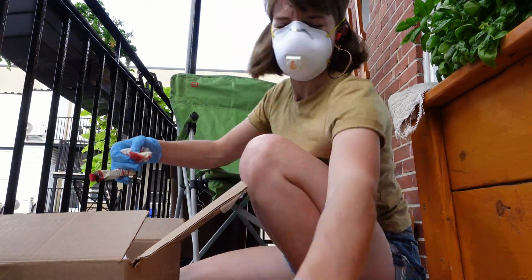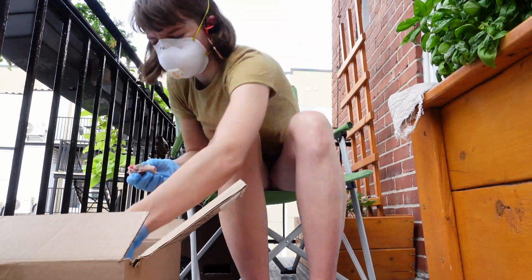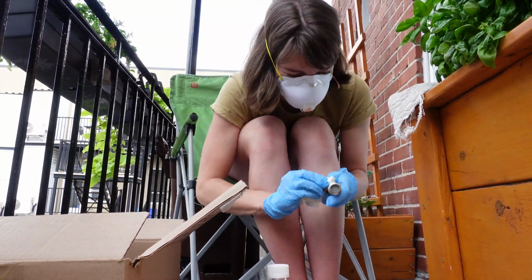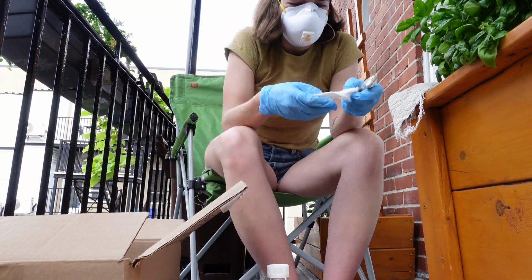Update. So I tried cleaning up my oil paint tubes, and turns out that most of them had holes in them, so the oil was seeping out. That's why they were all sticky and disgusting. So I'm gonna throw away most of them. I need to bring them to the eco center to dispose of them safely. And I decided to keep these.